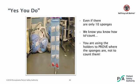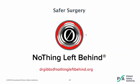Because, yes, you do have to use the holders, even if they're only 10 sponges, because we know that you know how to count. You're not using the holders to count. You're using the holders to prove where the sponges are. Because if all of the sponges are in the pockets of the holders, they can't be left in our patients. And that is how we can work together to make sure there is nothing left behind.